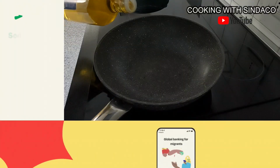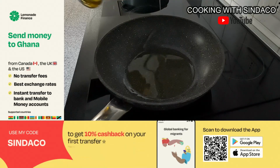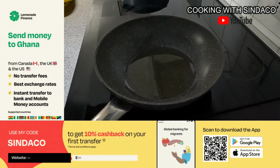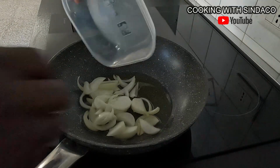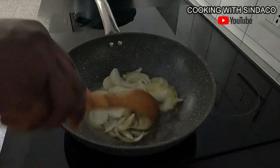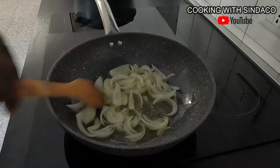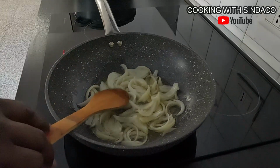Yeah, so we start our spaghetti thing. I have a bit of oil over here. Now adding my onion. Okay, so we're using the electric stove. Man, electric stove, I'm not a fan of electric stove. So this is a quick one, just for sugar reasons.